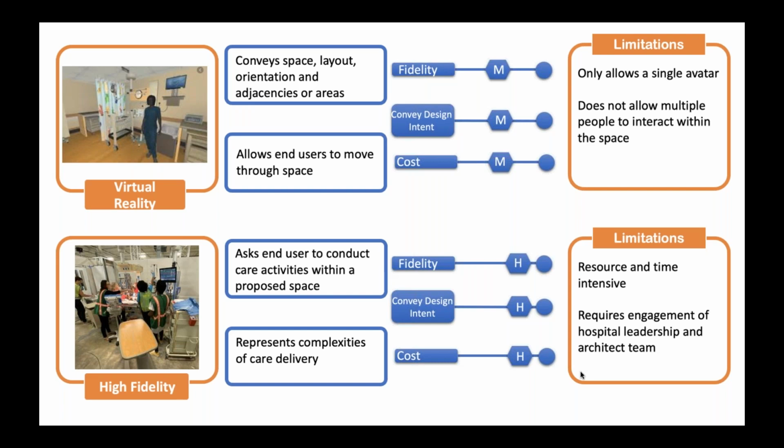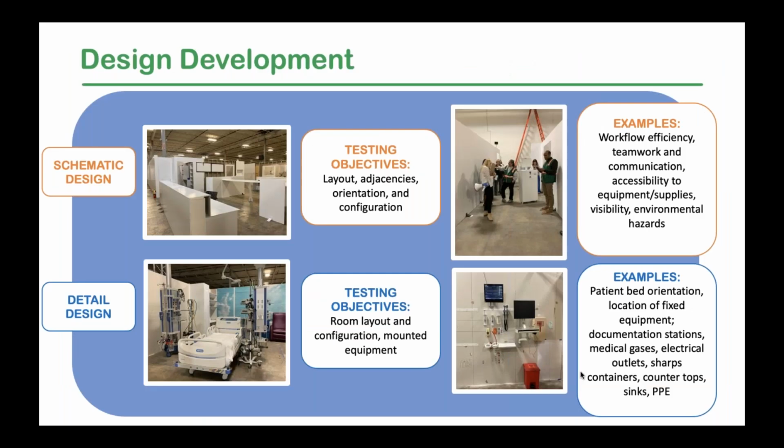So high fidelity simulation is what I'm talking about today, obviously, and that really asks end users to conduct care activities and better represents the complexities of patient care. Obviously, this is much more time and resource intensive than virtual reality or even simple mock-ups.